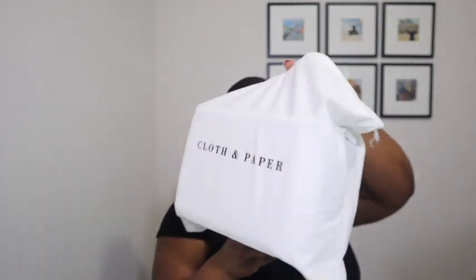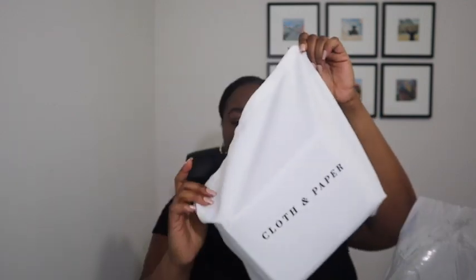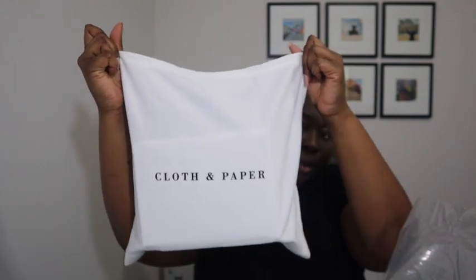Are my hands clean? Just trying to make sure nothing's on my hands. Okay, we've got a little cardboard residue here. But here is the dust bag. I'm trying not to touch it with too many fingers just in case, but here we are. It feels very soft.